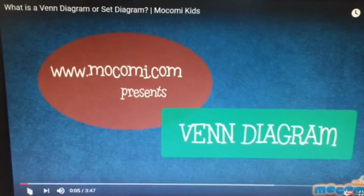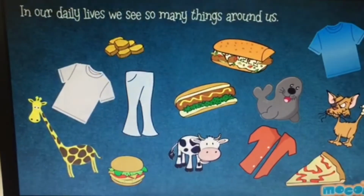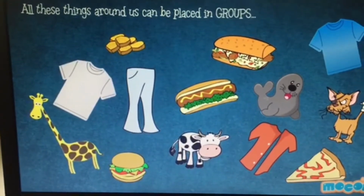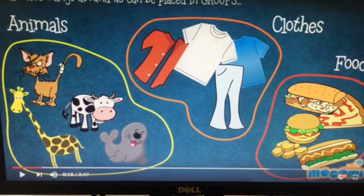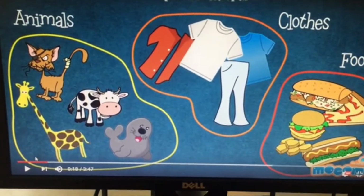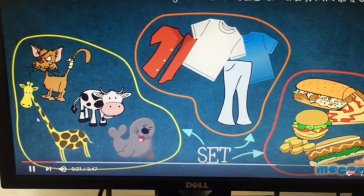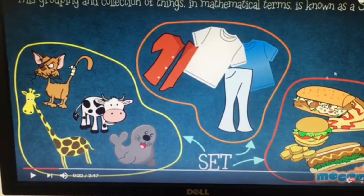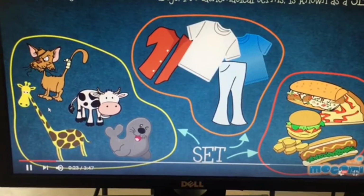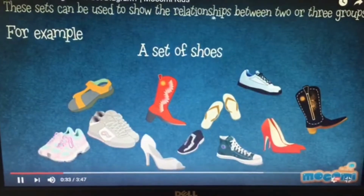Okay, we will learn about Venn diagrams. You see the variety of things, and there will be a group of animals, a group of clothes, and a group of foods. Okay, do you guys understand this? Yes. Okay, next. We call it a set. Set of animals, set of clothes, and set of foods. Okay? This set can be used to show the relationship between 2 or 3 groups.